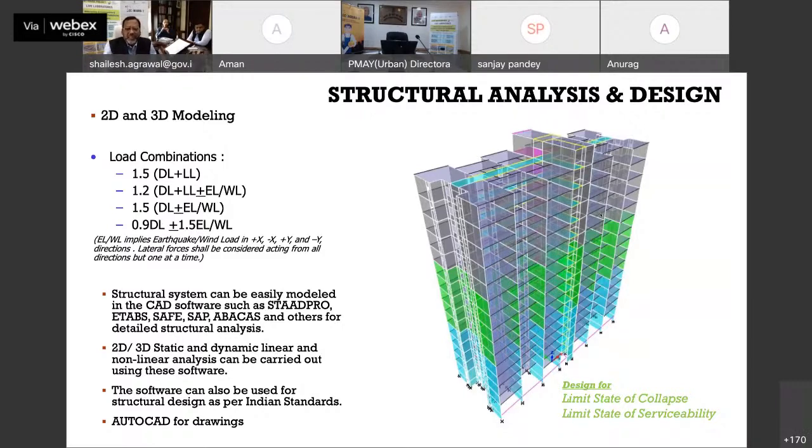So with these loading calculations, you need to create the model in the computer. So it is called CAD design, computer-aided design. And there are a number of softwares available nowadays. Here they have used SAFE software. Otherwise, you might be familiar with STAAD Pro, but there are other softwares like Abaqus, SAP, ETABS, which are available. So you can create the entire model in the computer using these CAD softwares.